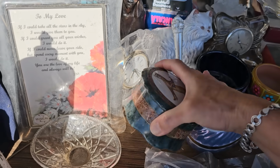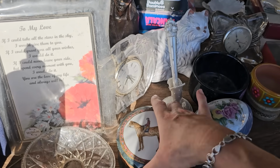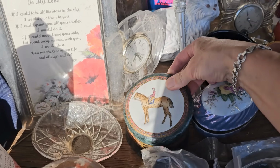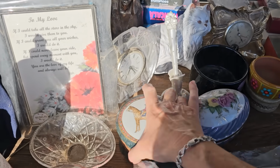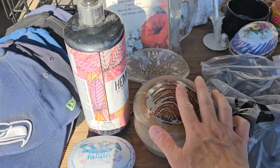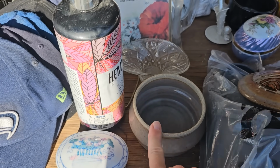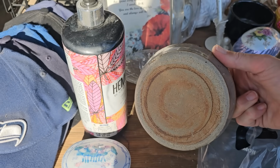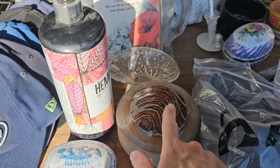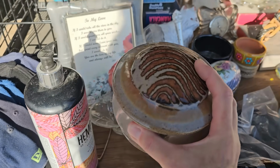Not really sure of the origin of that one. It is marked on the bottom. Look at that painting. I think it's actually hand painted. That's really pretty as well. Can I have that one as well? Yeah. Thank you. Now you're up to this is beautiful. 16, it's pottery. $16. I think this is a honey pot or a jelly jar. Definitely a handmade piece. Look at the lines on there. I want to take that one as well.